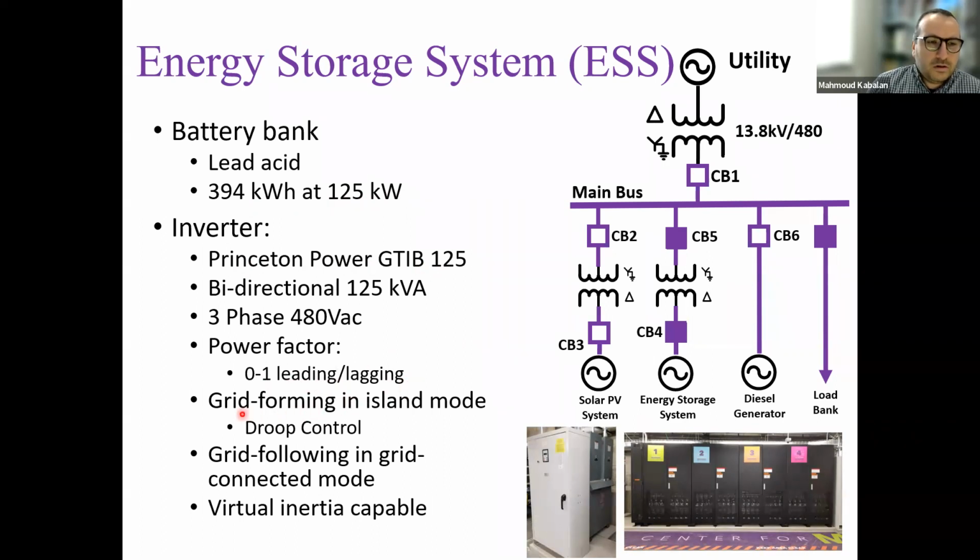In island mode, it does grid forming. And in grid connected mode, it does grid following. So in island mode, I can send frequency and voltage set points. And in grid connected mode, I can send P and Q set points. And this unit actually has virtual inertia built in. And I'm going to show how we can manipulate the response time for this unit using that virtual inertia.